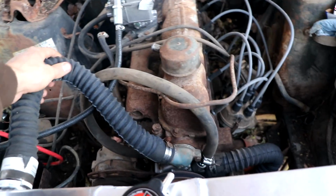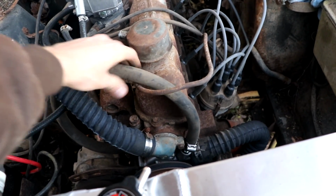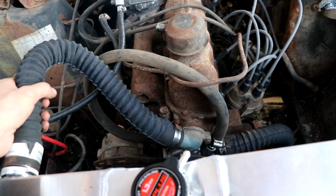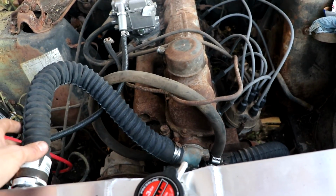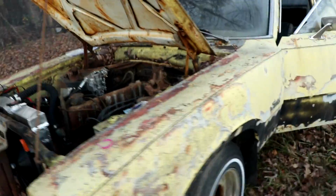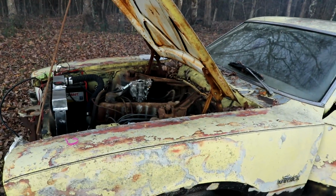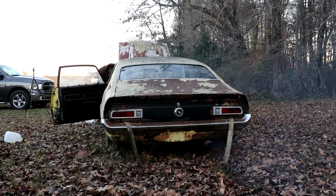Got good temperature. This hose right here is heated up pretty good. So at least the crossover's working. Yeah, we got really good temperature on the radiator and everything. It might start to get a little hot, so I'll probably let it run for just a little bit longer and then shut her down.